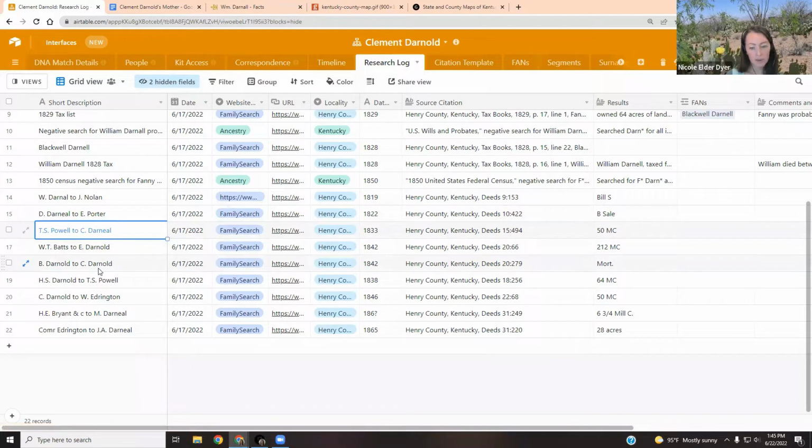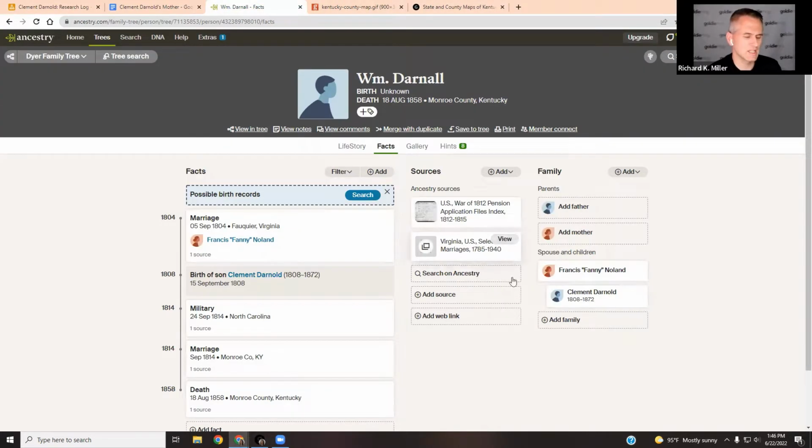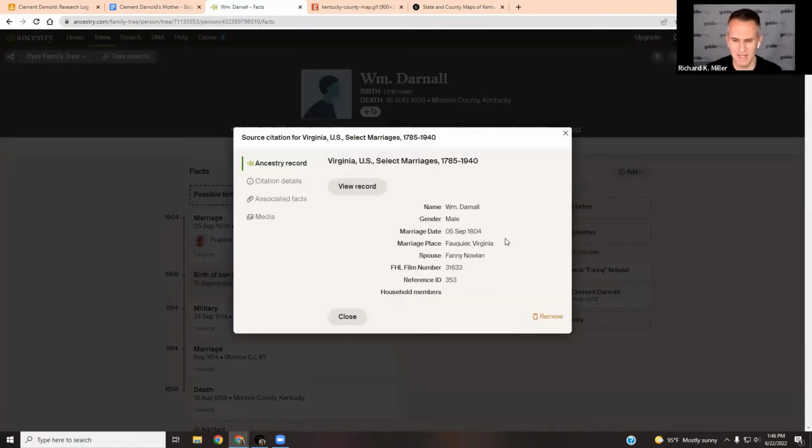So the time period that we would probably find some kind of relationship would be after William died. But I guess we could still use indirect evidence: if Clement is listed as a son of William, that's also pretty good evidence that he was the son of William's wife. And we do have the marriage record. Have we talked about this yet? No, I was going to ask, go ahead and talk about that connection.